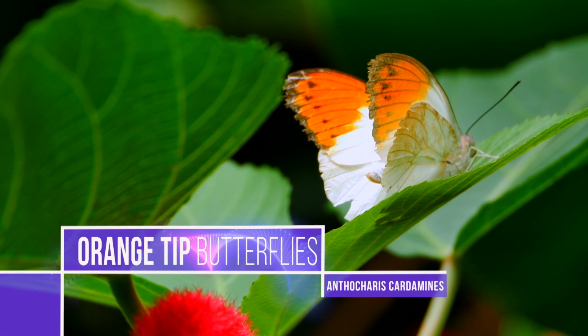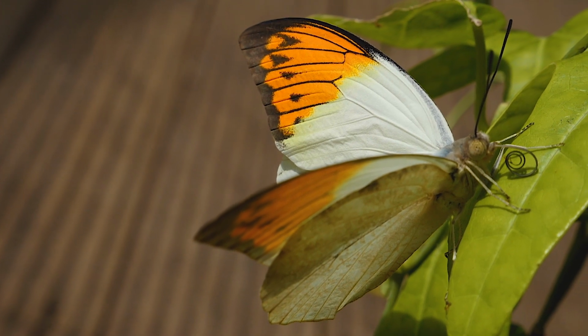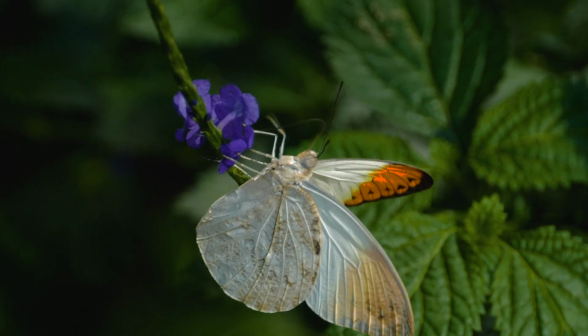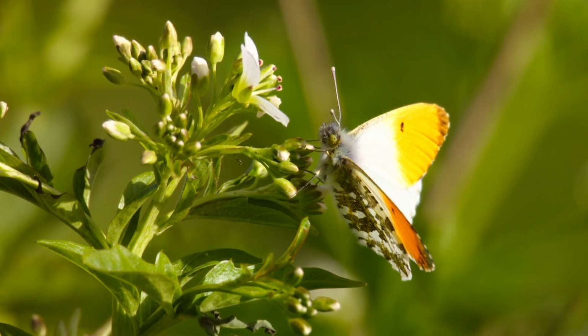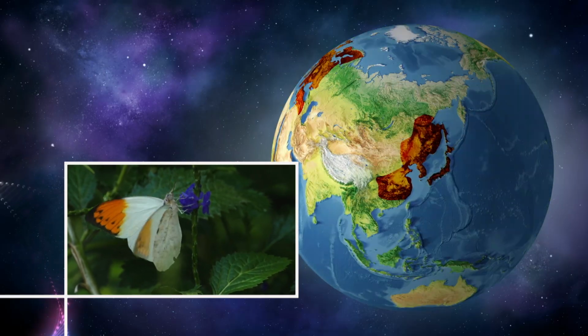Orange-tip butterflies, or Anthocharis cardamines, exhibit a white coloration with orange-tipped wings when they are spread out, hence the name. However, when their wings are folded, they appear as a bright combination of greens, which allows them to blend in and camouflage with plants. They can be found across grasslands and areas of abundant vegetation in Europe and Asia.